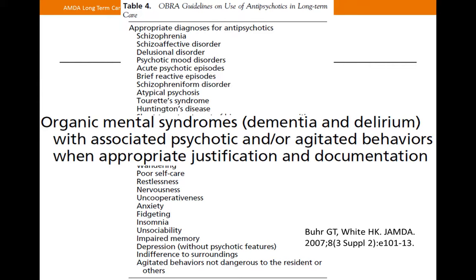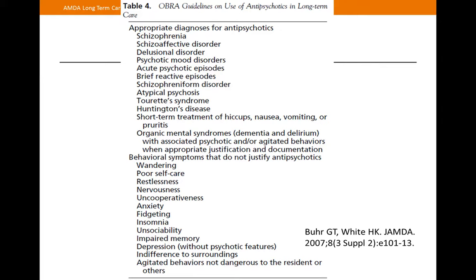So in our nursing homes, everybody's trying to get down to 0%. We're not going to get there. But the most important thing is that we're justifying the use and that we're making sure we're doing other things as well for the people. There are things that do not justify antipsychotics, including wandering, being uncooperative, so people who are fighting in the showers, resisting care. That's not a reason to use antipsychotics.